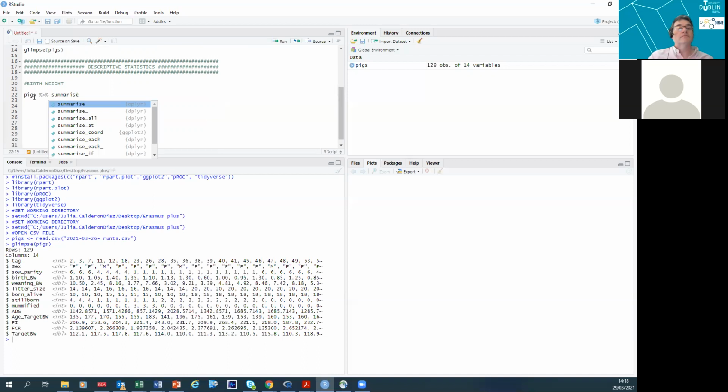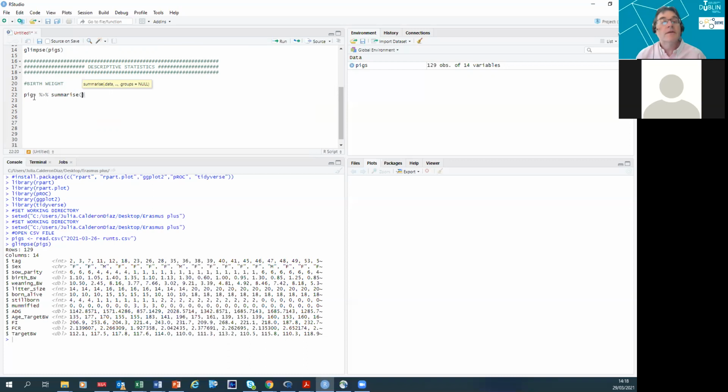So I want to do the birth weight, and to this, I will call it mean birth body weight. And that can be any name we want. And then I will call the function mean, the mean of what? Of the birth body weight. So in my data set, it's called birth underscore body weight.